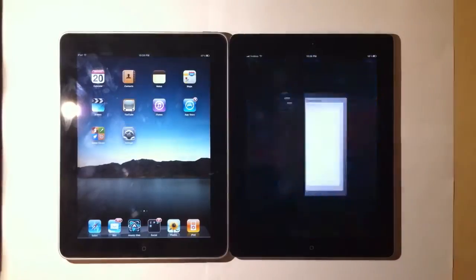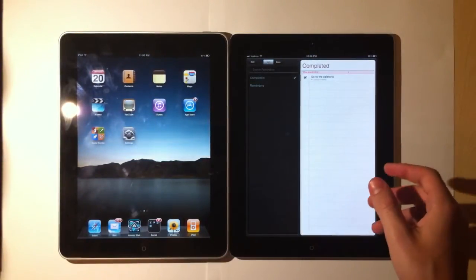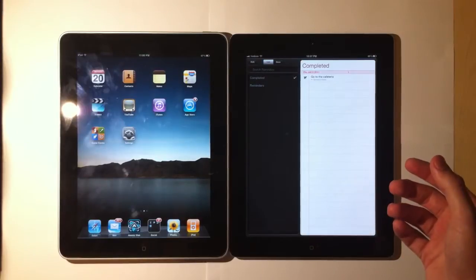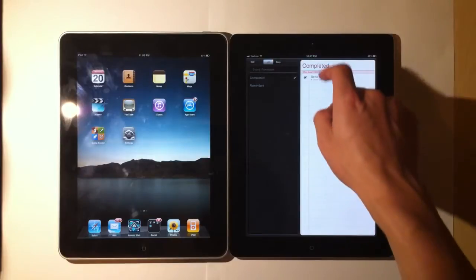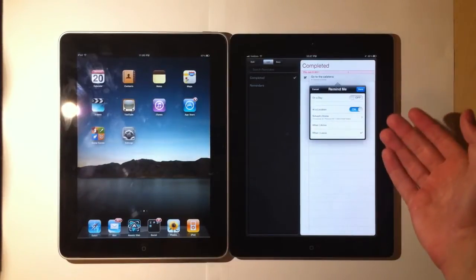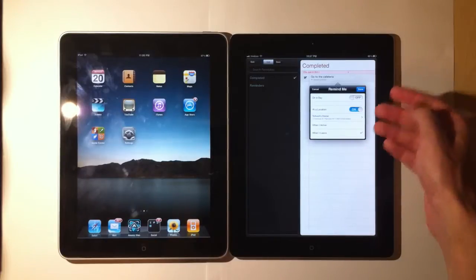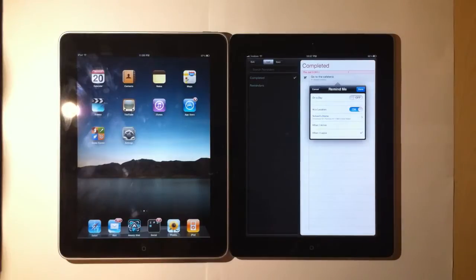So, Reminders. This is cool, not just for the fact that Apple is now supplying you with a first-party to-do software, but the fact that it has geolocation-based reminders. So this is very cool. Not only can you set it to remind you at a location, at a time, but you can set it to remind you when you arrive or when you leave a location.